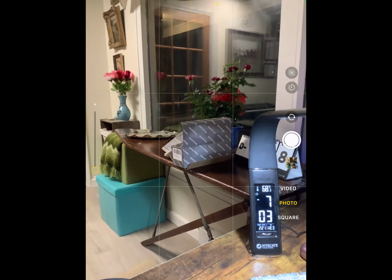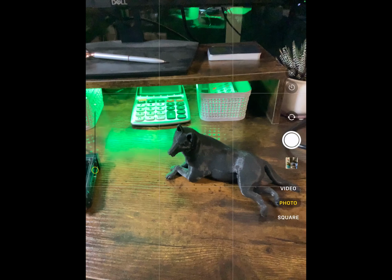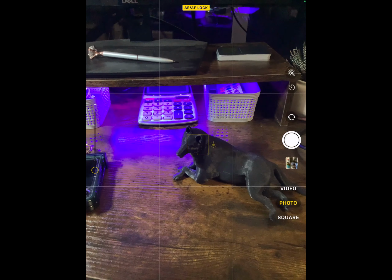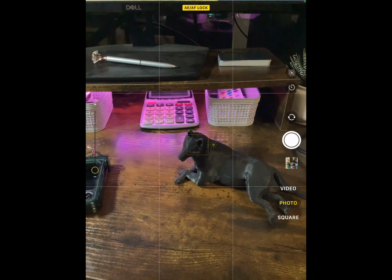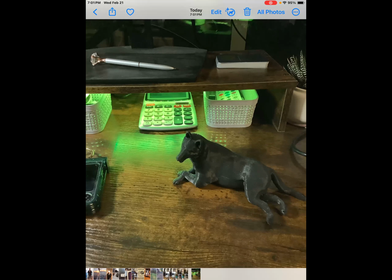So I'm going to use this little dog I have here. If I wanted to lock on that dog, if I press and hold on the glass where that dog is, you'll see at the top of my screen, AF lock has now shown up. So now, no matter how wiggly my hand will be, when I take a picture, it will make sure that it holds it steady so I don't get a blurry picture. Cool. That is really handy for me.